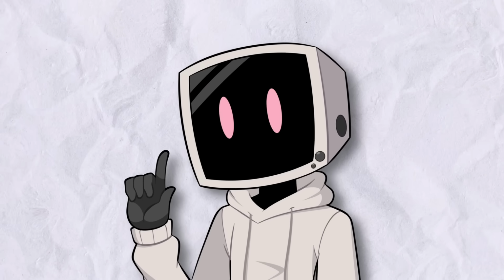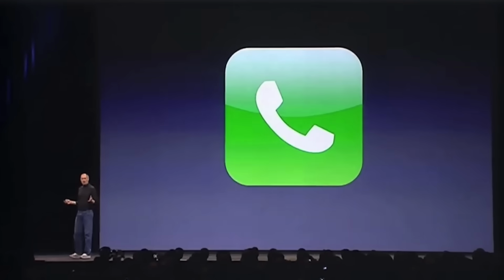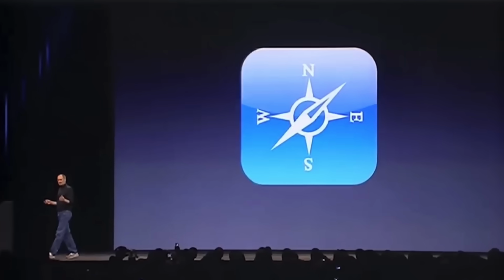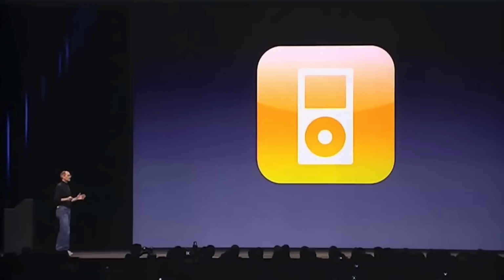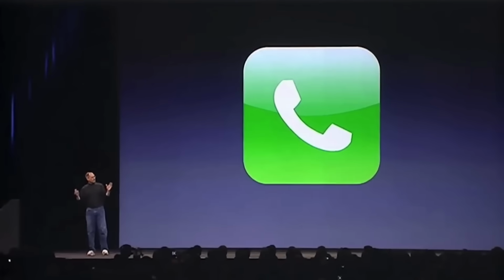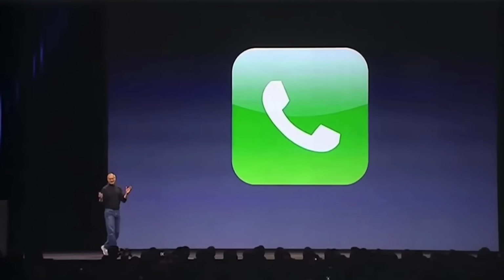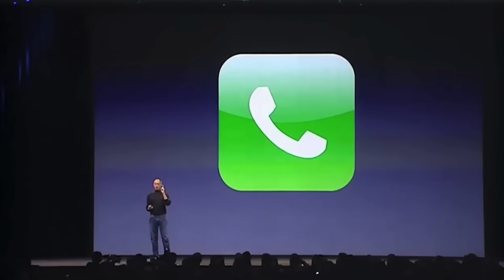An iPod, a phone, and an internet communicator. An iPod, a phone. Are you getting it? These are not 3 separate devices. This is one device.